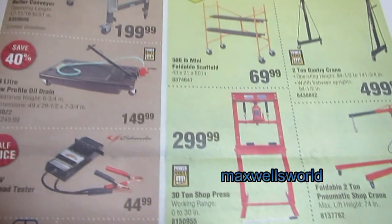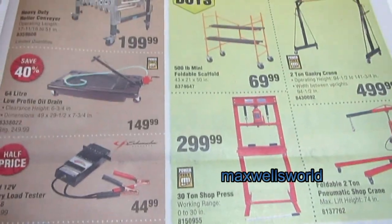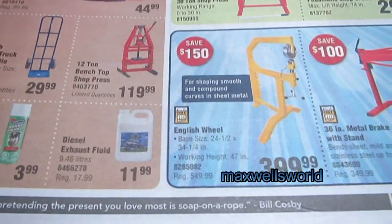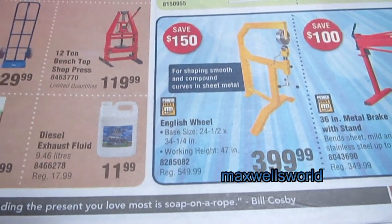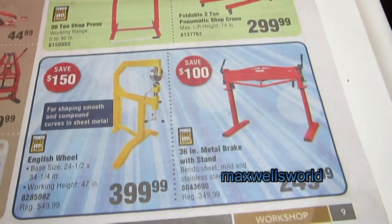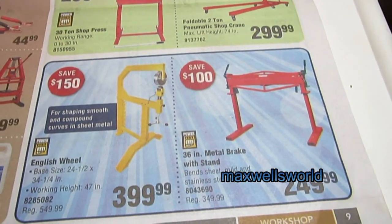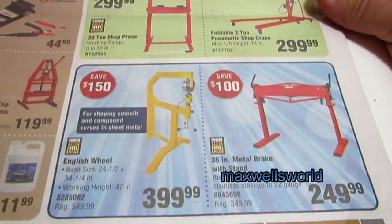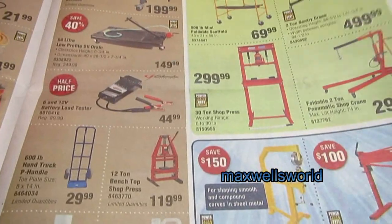You get your engine hoists, or shop crane, whatever you want to call them. You get down into your English wheel for doing metal shaping, metal work and stuff. And of course, 36-inch metal brake here for bending up panels, bending up sheet steel and goods like that. So we'll turn the page again.